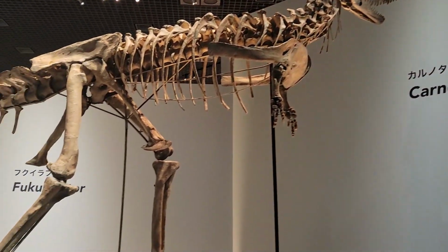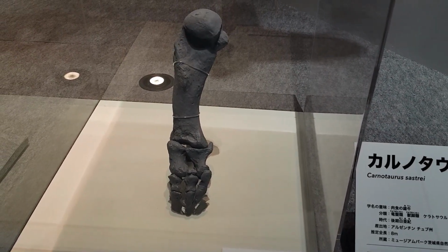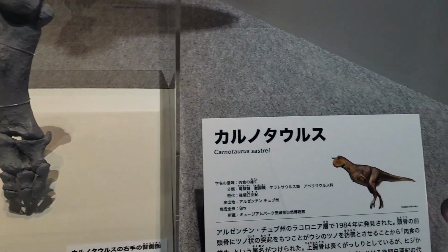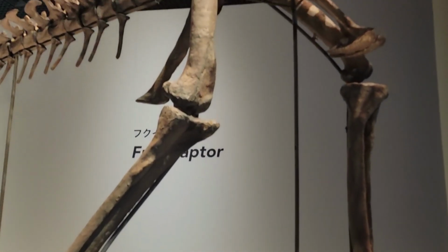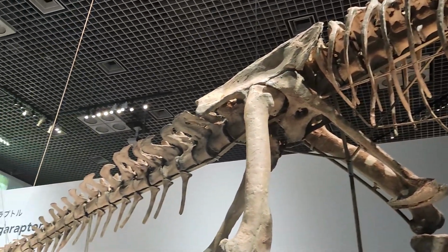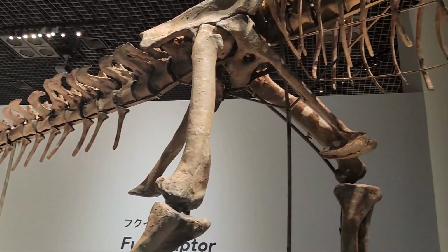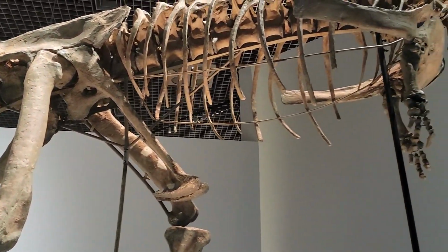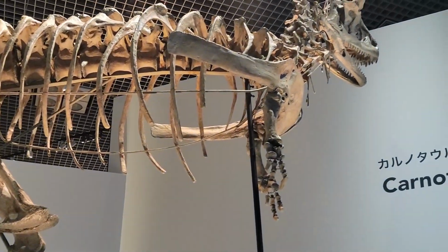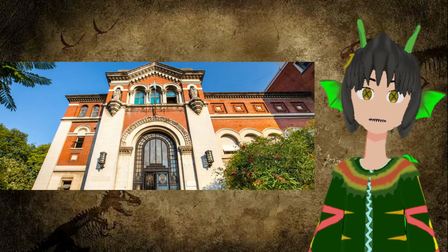Next to the mount of the Carnotaurus is the arm of the Carnotaur. Carnotaurus was a dinosaur that had shorter arms than the T-Rexes. This fossil mount of Carnotaurus is likely a cast, as only one specimen of Carnotaurus was ever found. However, the fossil was found in such good condition that we know more about Carnotaurus than most other dinosaurs. Currently, the only specimen of Carnotaurus is displayed in the Argentine Museum of Natural Sciences.